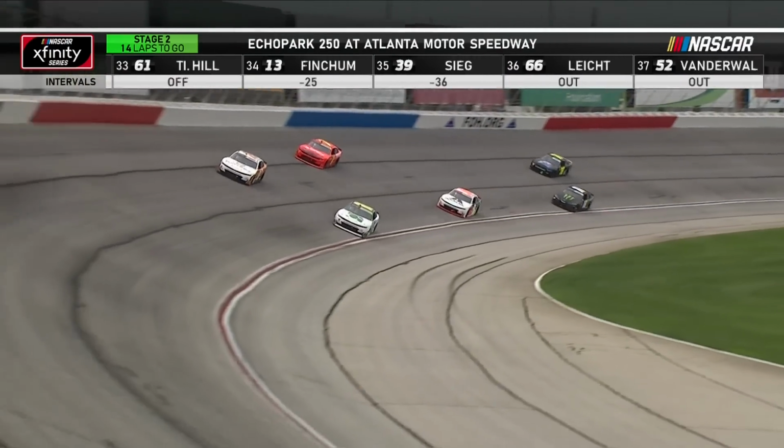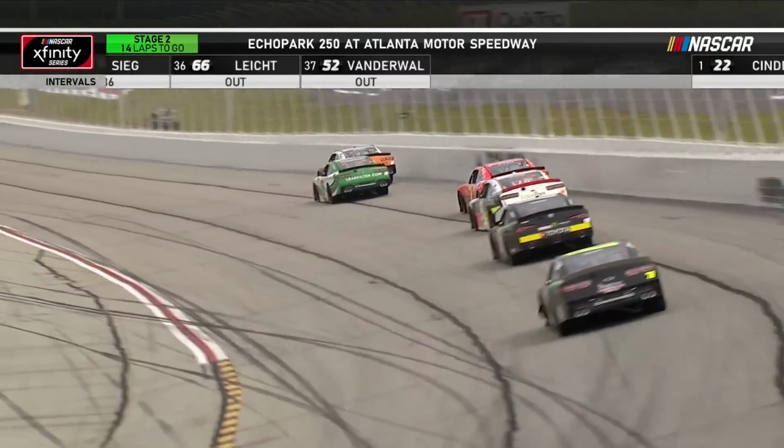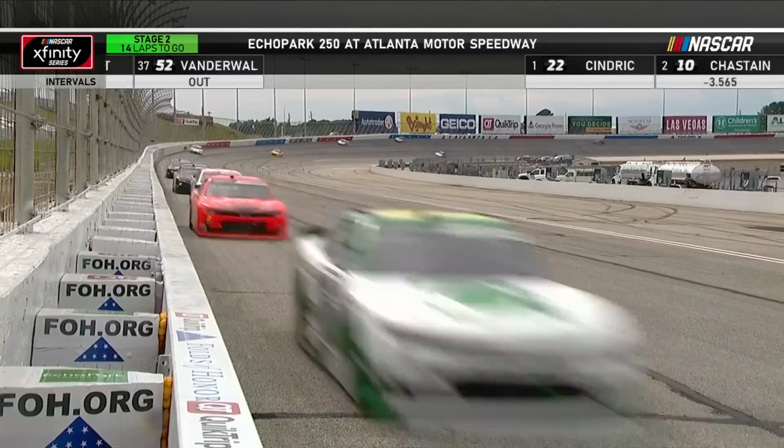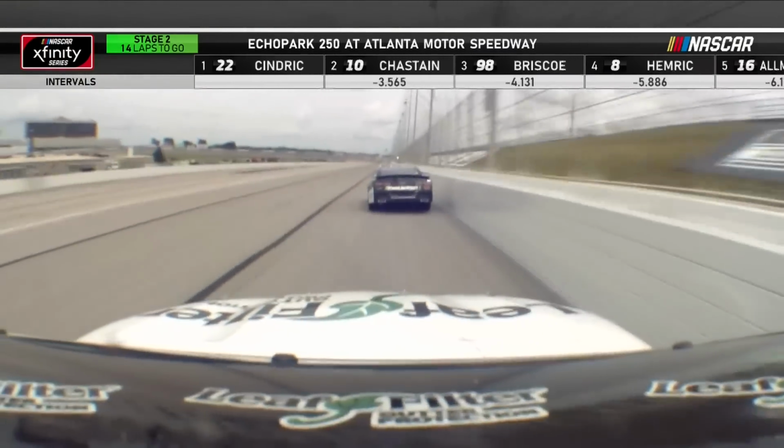And when you look at Richard Childress overall, you got Chastain second, the Dinger now inside the top 5, and Justin Haley coming back from that penalty on those pit stops. He's 13th. So those Chevrolets from Team Childress having a good afternoon.